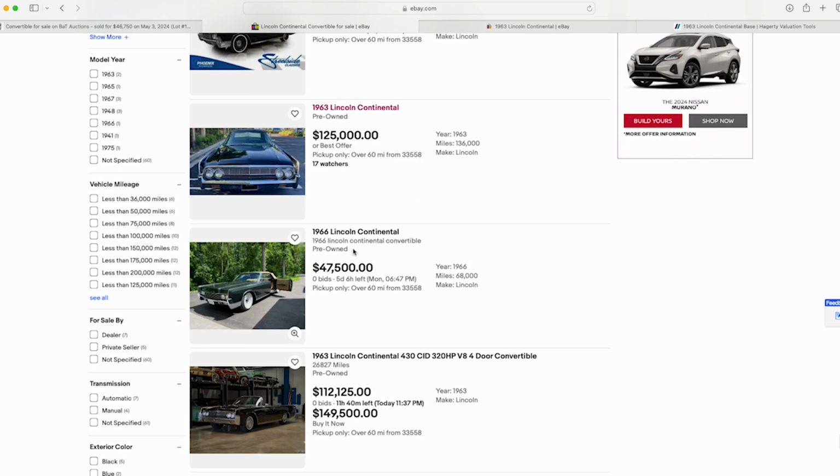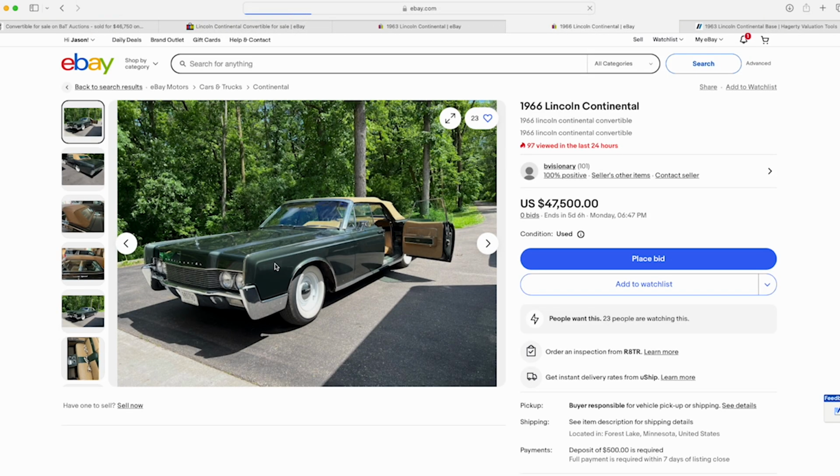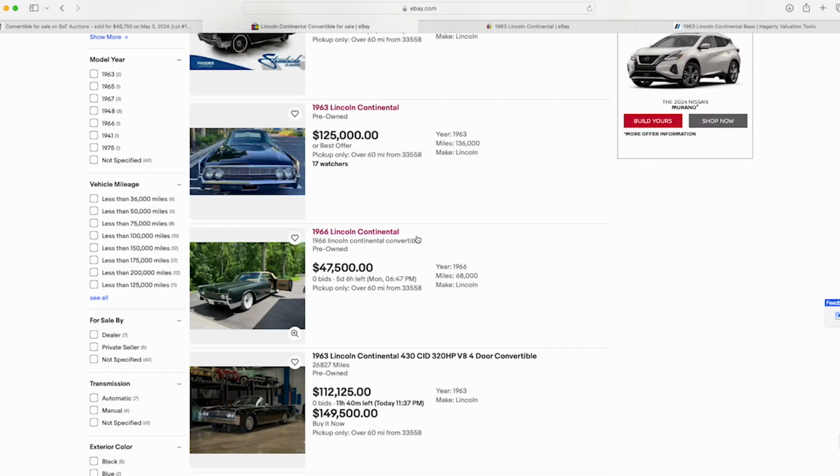And oh, by the way, I did want to mention the 66 that I covered recently as far as a sales update. That was a no sale on Bring a Trailer. It is also on eBay. So like I said in that video, more than likely this car will end up with a new owner. It's just going to be finding the right buyer, if you will.